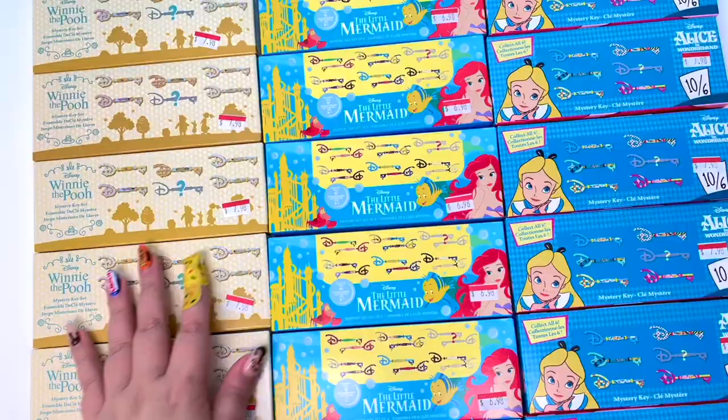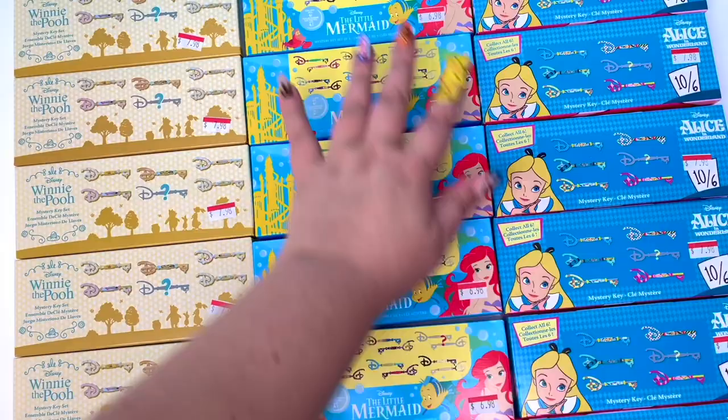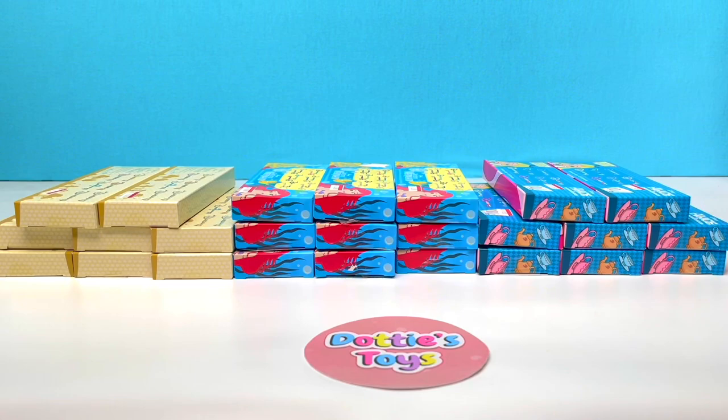So how I'm gonna open these, I'm gonna open them up one series at a time. And I'm gonna start with the Little Mermaid. They look so pretty all stacked up together.